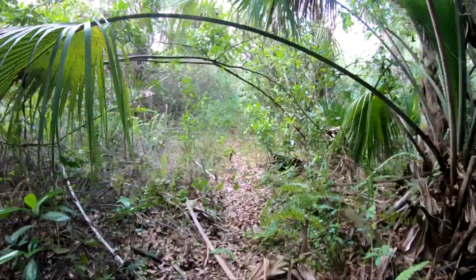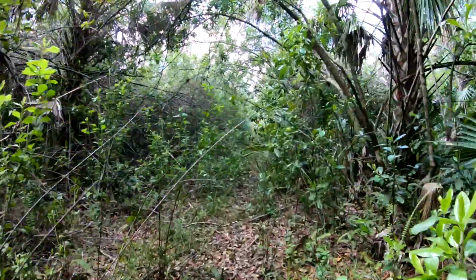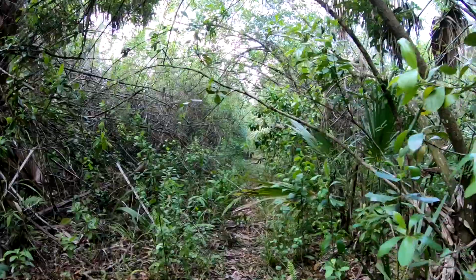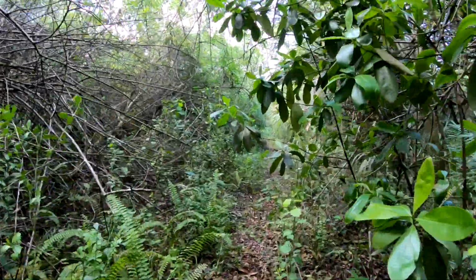About 51 feet to go. Today is Sunday, March the 10th. I put this camera out on January the 19th, so it's been out for more than 50 days. I haven't been back in here since, so I'm super excited.